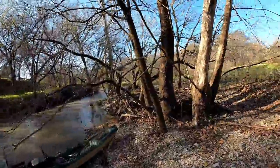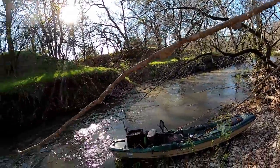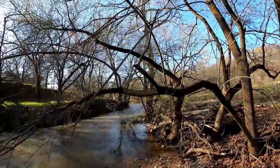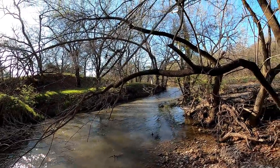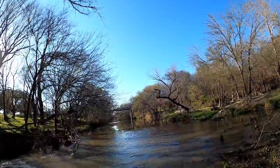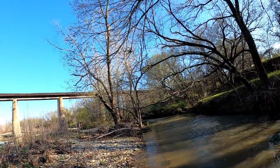My brother and his girlfriend are here as well, so I'm gonna wait on them so they don't go down in here. But I did see a little fish jump in there though, so that's kind of promising. My brother up there lost his kayak. I'm hanging out here so I can help him get around that tree over there under the bridge.